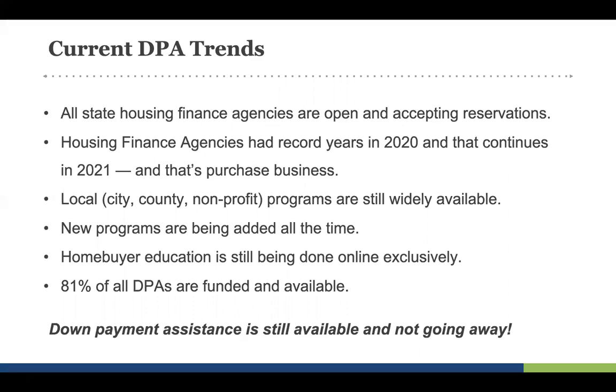and that continues in large part this year. And for any of you that are loan officers on the call today, that's purchase business. That is not refinance business. We're not mixing the two here together. So there's record volume to the tune of tens or hundreds of millions being done across the country with down payment assistance for purchase transactions. In addition, local programs now are generally all available if they're funded. Now, funding can be seasonal, especially for some local programs, but not for your state housing agencies anymore. So local programs are now widely available.